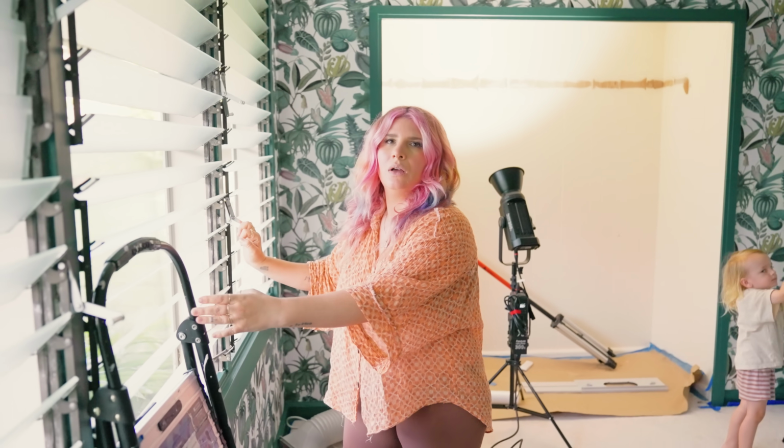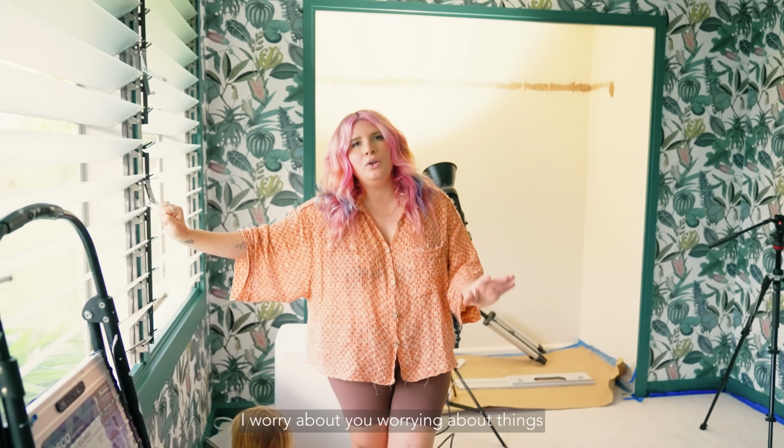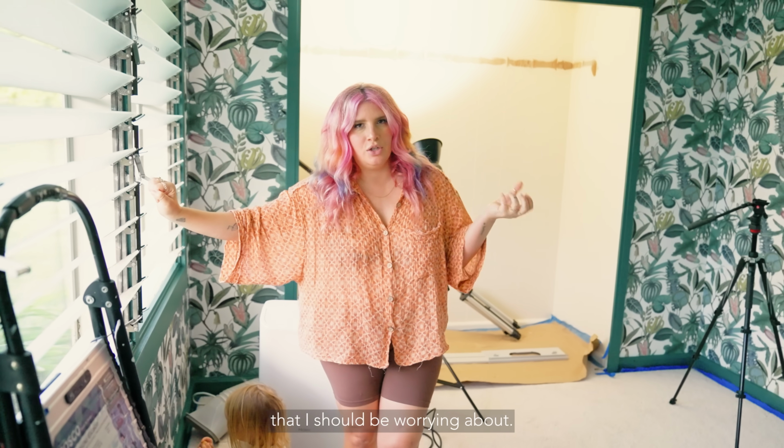Wait, 2 desks? What happened to this being my man cave? I work in here. Okay. It's right by our bedroom. Yeah. I work in here while you nap. Well, we can share a desk. I worry about 2 desks being too crowded. I worry about you worrying about things that I should be worrying about.